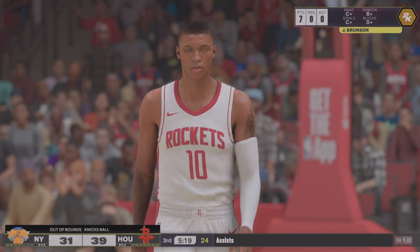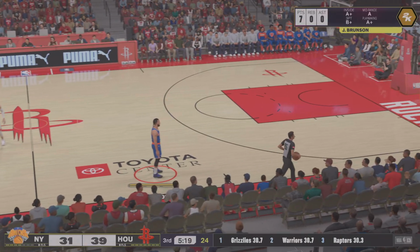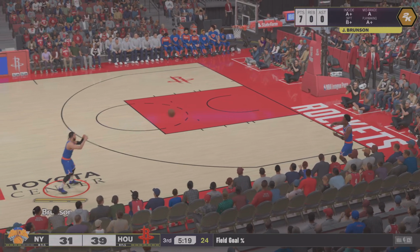New York ball. With a break in the action, we go to the 2K leaderboard. See the teams that excelled at slowing the pace down a campaign ago. Second, the Knicks. I mean, they held opponents to so few points that it allowed them to win games even when their offense wasn't clicking. Knicks trail by 8.